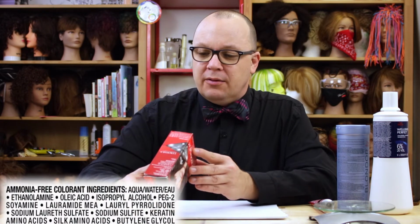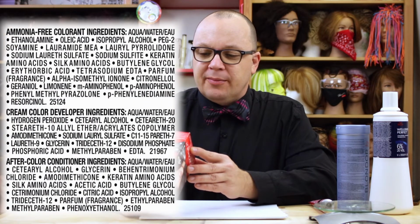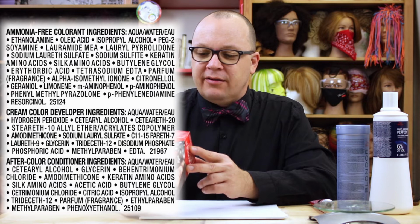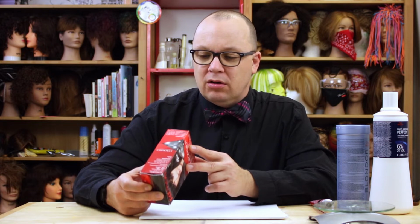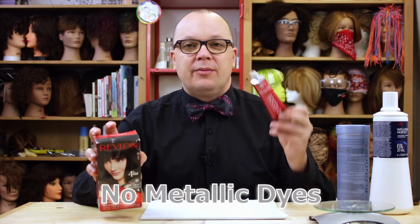Water, alcohol, ethylene, we got some pigments, we have some fatty acids, we have keratin amino acids, we have some emulsifiers, we have some fragrance, and some more coal tar based dyes. There are no metallic dyes inside of this. The ingredients in this black are really, really similar to the ingredients in this black.